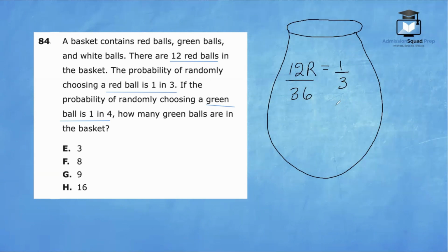Now that we know that the total number of balls is 36, we can calculate the number of green balls. We're told that the probability of choosing a green ball is 1 over 4. We know that the total number of balls is 36. To go from 4 to 36, we can multiply by 9. Therefore, we can multiply the numerator by 9 as well.